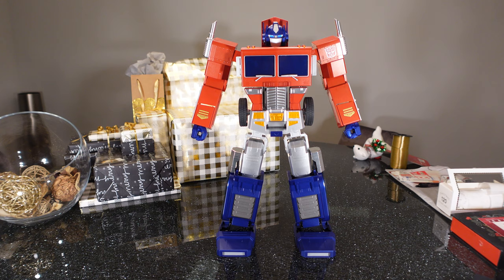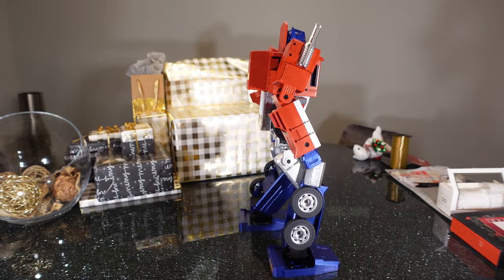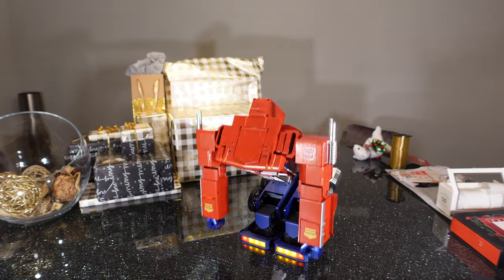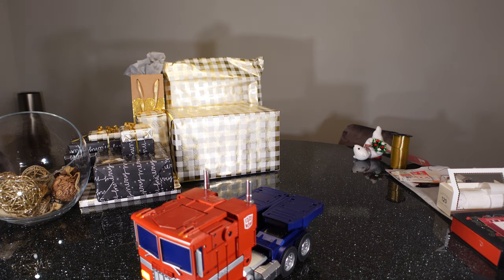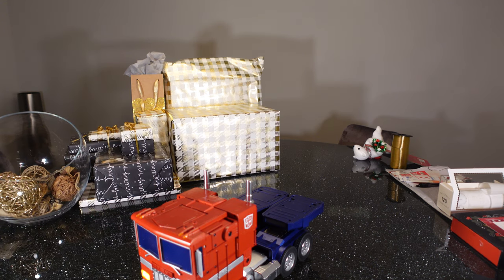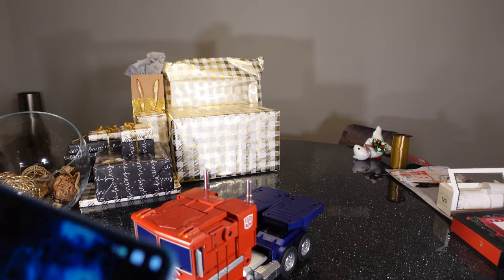I guess Optimus is... Oh, go in the app. Optimus is going to go bye-bye now. So... Yeah, we're going to transform. I'm using the app. When you're using the app, you cannot use the voice commands. It is one or the other. And there we go. And, yeah, if you want to mix and match between the app and the voice commands, not going to happen as far as I can tell so far. And even when you just get out of the app, it doesn't do anything.